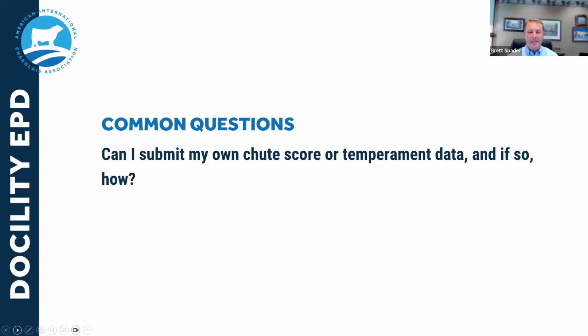Absolutely. Next question. Can I submit my own shoot score temperament data? And if so, how? A definite yes on this one. You can get online and do animals individually. You can also submit your data sets to the association and the team there will get them uploaded for you.